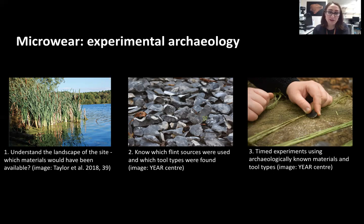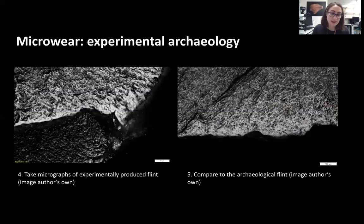So for example, if we have a pollen record that shows that nettle was present at a site, then we would try and work nettle, produce a tool that has nettle polish on it, that we know is nettle. And then when we're looking at the archaeological record, we can perhaps see if we're seeing any of that type of polish on the archaeological tools. And this is what you can see here. So we've got a micrograph of an experimentally produced flint tool on the left, and then we can compare that to the archaeological flint on the right.